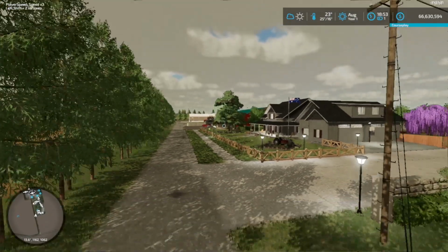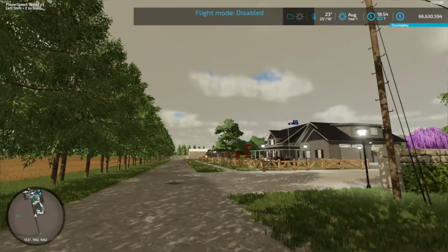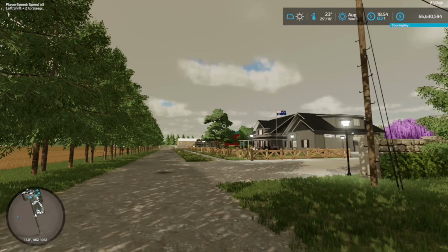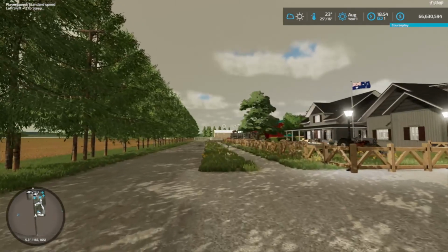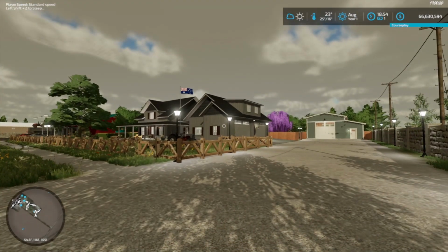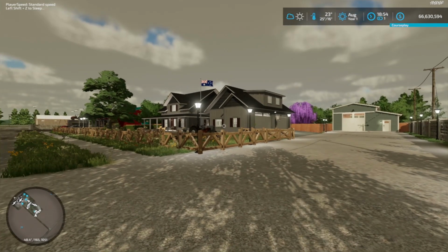So if I lower down, and we'll just jump out of flight mode. Okay. Now I need to do that. Okay. Now, welcome to the $3 million farm. This is the actual house that we've got. Everybody knows this house by now.